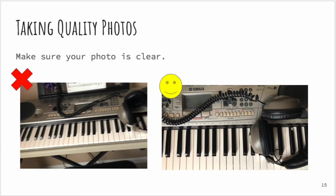The next thing is to make sure that the photo you are taking is clear and that you have a steady hand while capturing it. On this slide are two shots that I took of my keyboard. The picture on the left is obviously very blurry, whereas the image on the right is a lot clearer. Making sure that your photos are clear prevents the viewer from having to strain when viewing your photo.